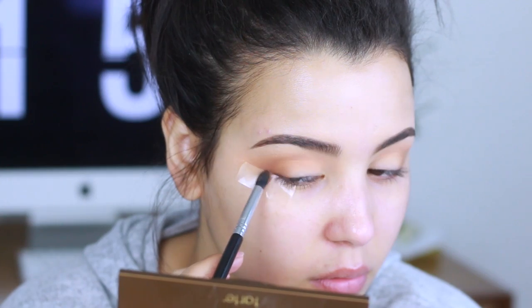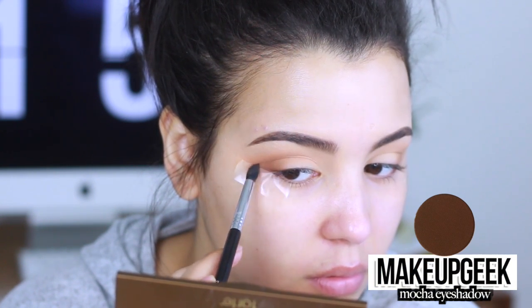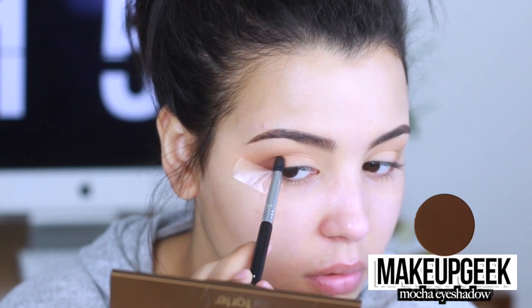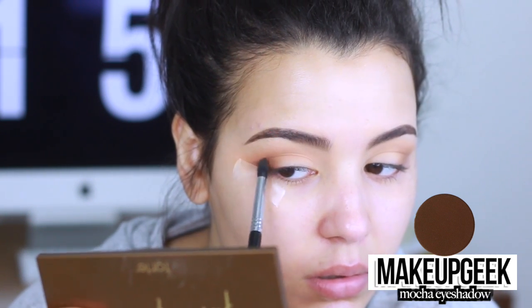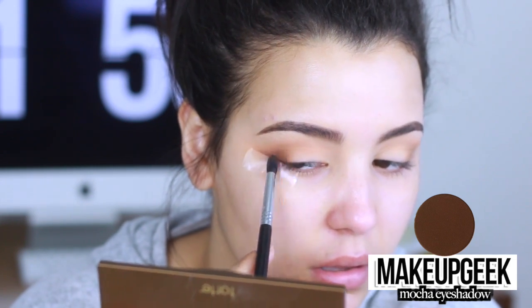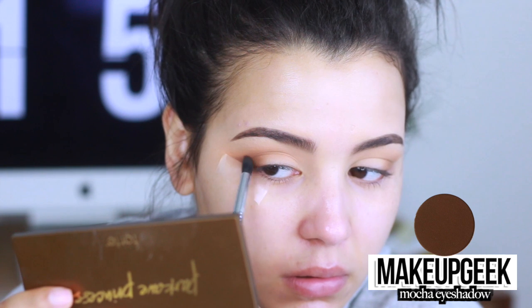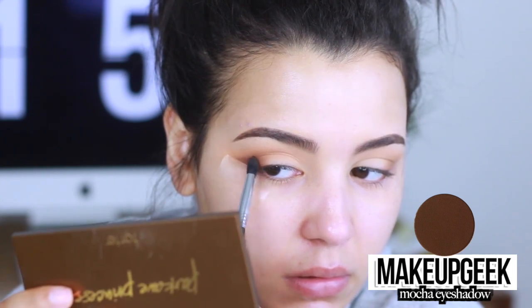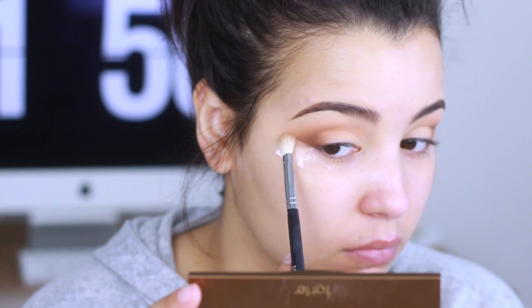The next color I'm using is Makeup Geek's Mocha eyeshadow, which is a very pretty rich brown, and I took this on a pointed brush and I focused it on the very outer V. I didn't drag this too much into the crease. Like I said, I just really wanted to focus it on the outer V, and I'm building the product up very slowly so that I have a nice seamless look. And after I put the product exactly where I wanted it, I took another brush and I blended out any harsh edges.